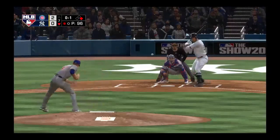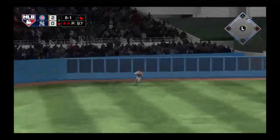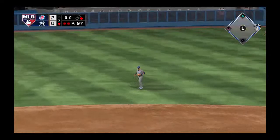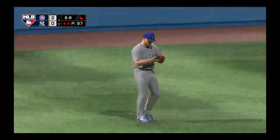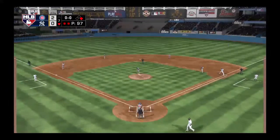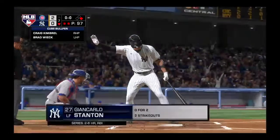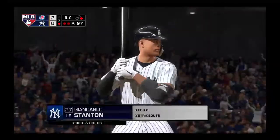The 0-1 on its way. This is line to left. And there's out number 2 as this is taken shy of the track, and the runner will have to retreat. Now batting, left fielder, Giancarlo Stanton. And digging into the batter's box next will be Giancarlo Stanton.